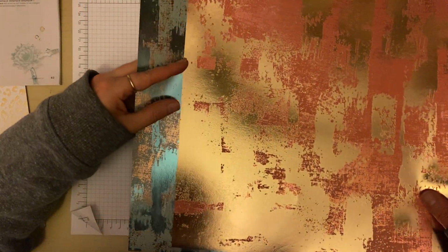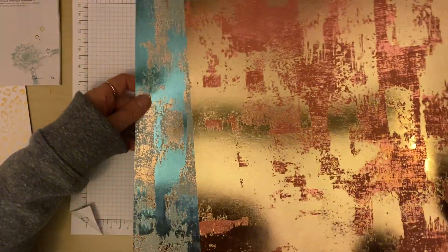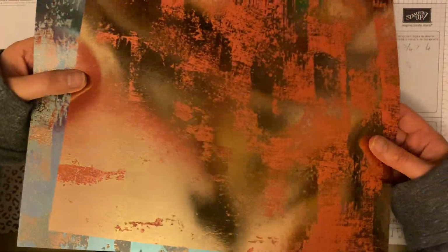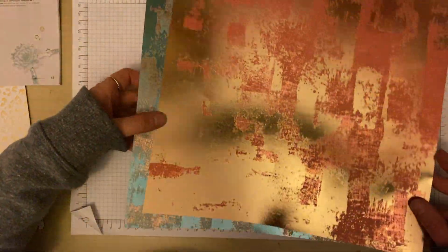So these here are the dry brush metallic 12x12 specialty papers. Now you only get 4 sheets, 2 of each design, but they are absolutely lovely. You can see the shine on them. It might be a little bit bright, but they are so lovely. So it's going to be fun making some projects with those. I can definitely see me using that as well with the turtle.